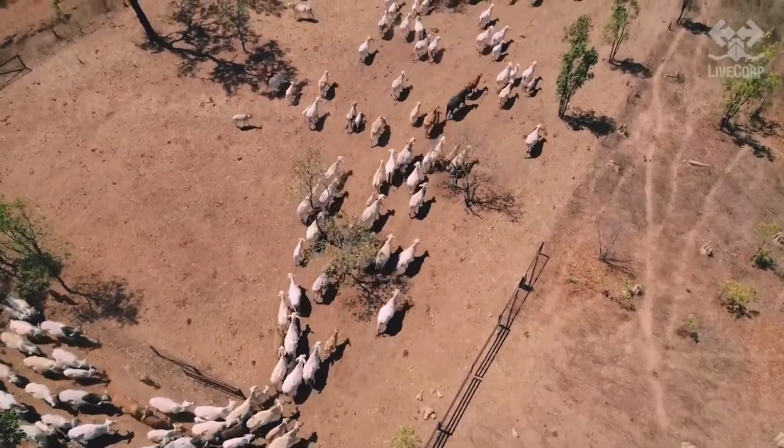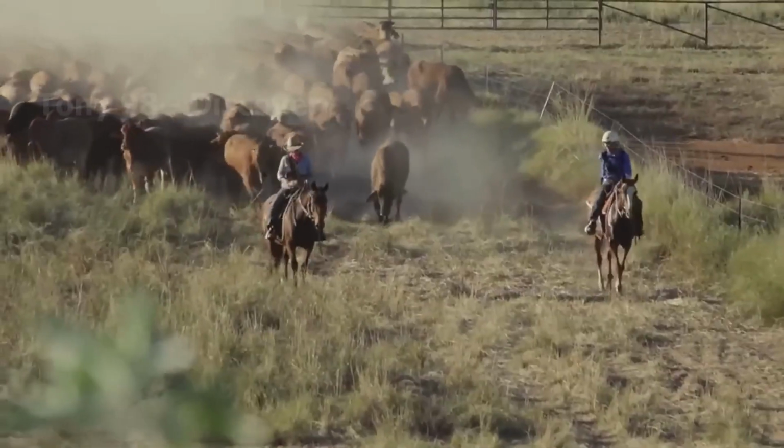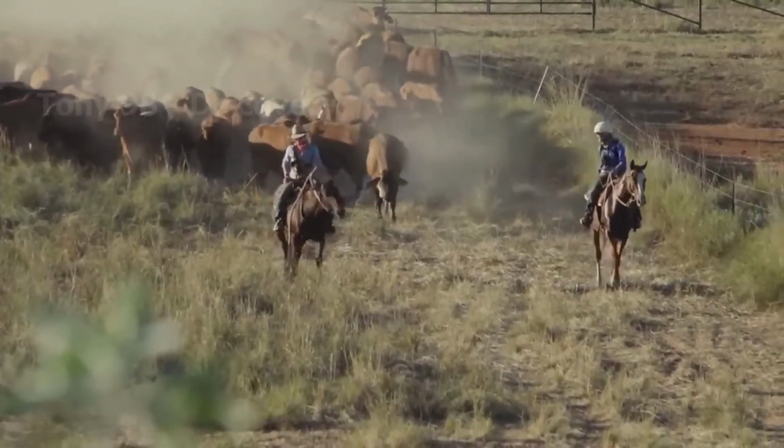Hello my friends, today we are going to the large-scale cattle farms in Australia to see how the process of raising millions of cattle here happens.